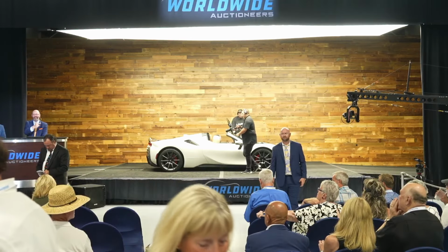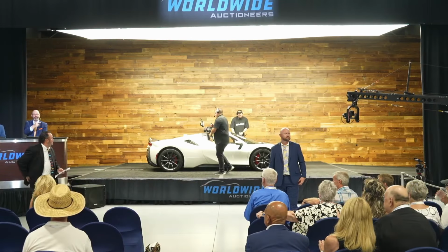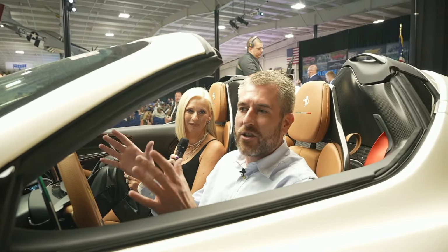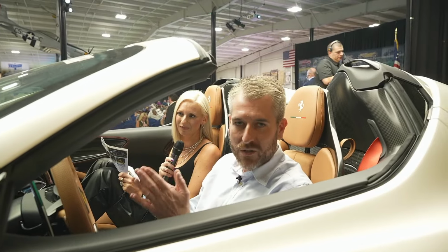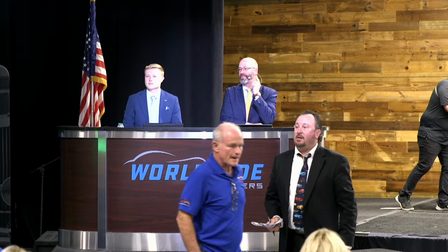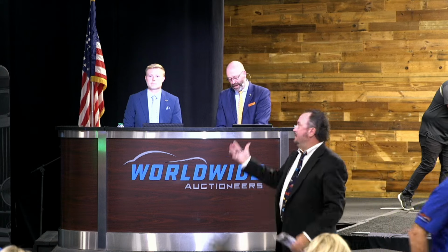This is a hybrid supercar. With that, you get a twin turbo V8 and an electric motor to drive the front wheels, making it effectively all-wheel drive. All of that combination equates to almost 1,000 horsepower and sub 2 second 0 to 60 times. This is an absolute hypercar. But beyond those impressive figures, this particular SF90 is very, very special.